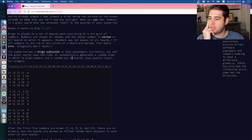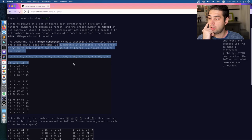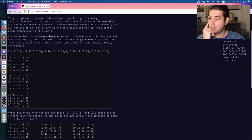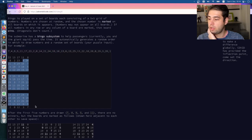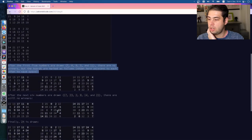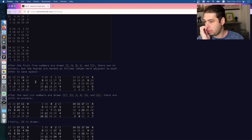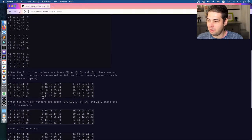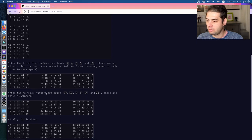The submarine has a bingo subsystem to help passengers pass the time. It automatically generates a random order in which to draw numbers and a random set of boards. Your puzzle input. Okay, so these are the numbers that we draw. These are the boards, right? After the first 5 numbers are drawn, there are no winners, but the boards are marked as follows, shown here adjacent to each other to save space. This glow might be too subtle, I guess. They need something different. But yeah, I can see it, and the idea is clear.